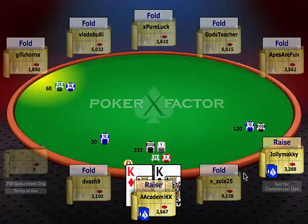So we go in for a three bet. Like I said, Jolly Mac, he's really aggressive. I do have notes on him. I'm pretty sure he's really spazzy pre-flop. So I'm raising.